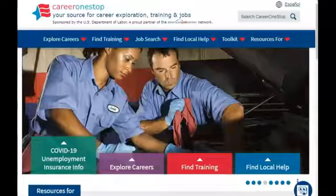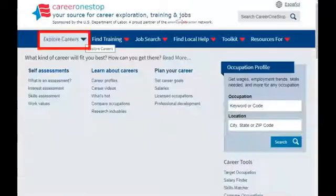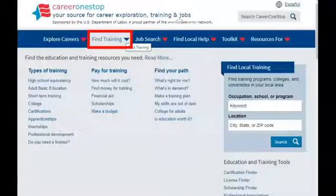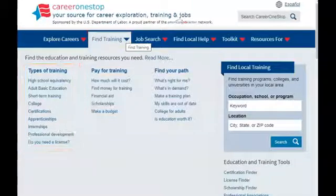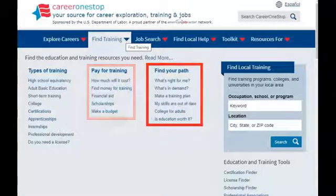CareerOneStop has lots of different areas. You'll probably find the Explore Careers section the most useful thing for your career research, so we'll come back and take a look at this tab in more detail in a minute. The Find Training menu connects you to education and training programs. You can also use it to figure out education costs and the right career path for you.